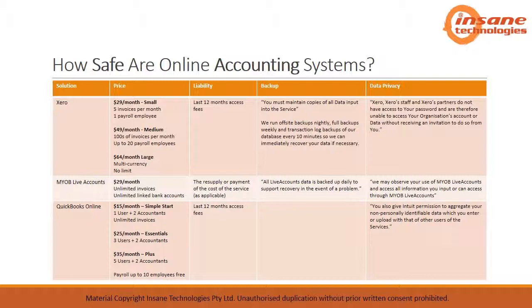MYOB says, we may observe your use of MYOB Live Accounts and access all information you input or can access through MYOB Live Accounts, which really sounds quite invasive. Xero's was the best. Xero's staff and Xero's partners do not have access to your password and are therefore unable to access your organisation's account or data without receiving an invitation to do so from you.